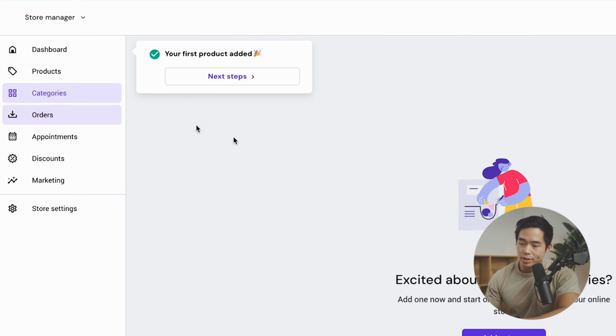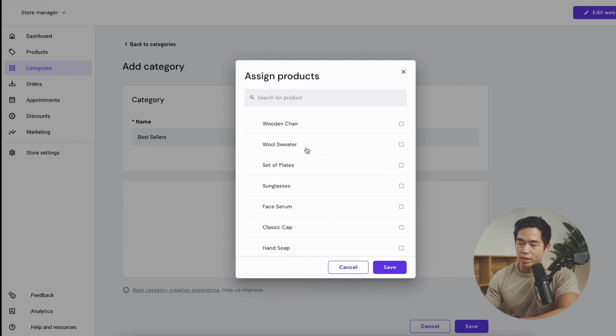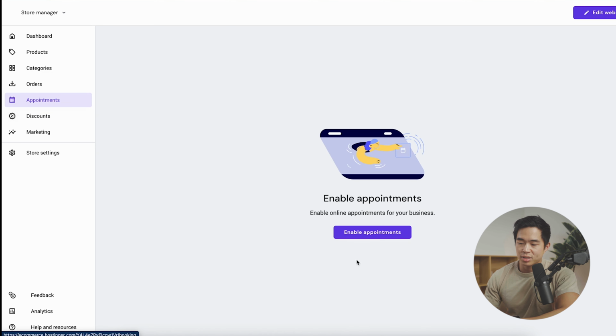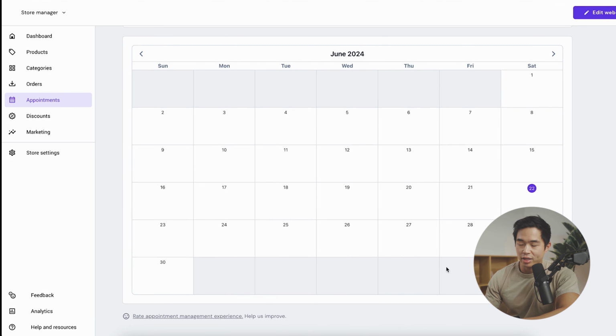Let's go to categories. We can add a category. So let's call it best sellers. We can assign different products to this category. So let's choose a few here, and then we'll click save. Here you'll see all the different orders that are coming in. You can see different appointments. So this is something that you can enable by clicking on this button. You'll set your availability and have a calendar that people can actually choose time slots from.